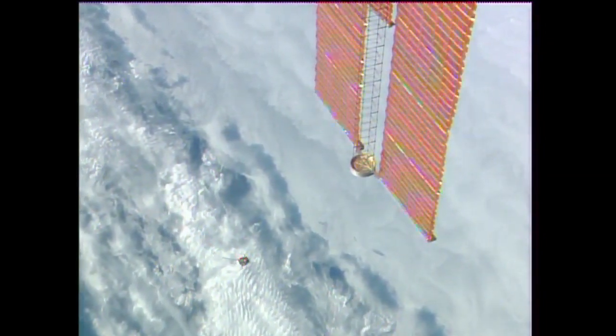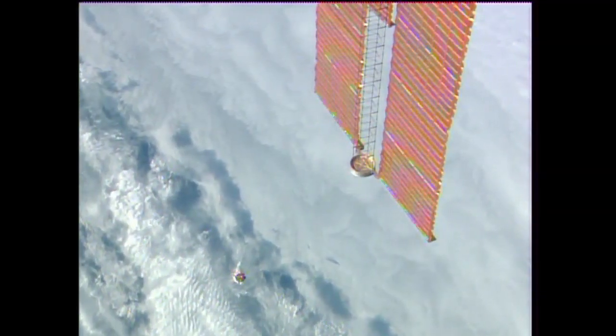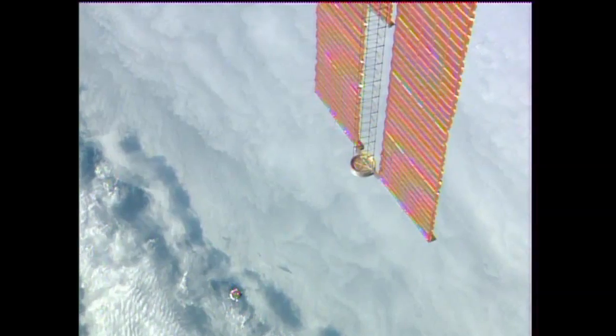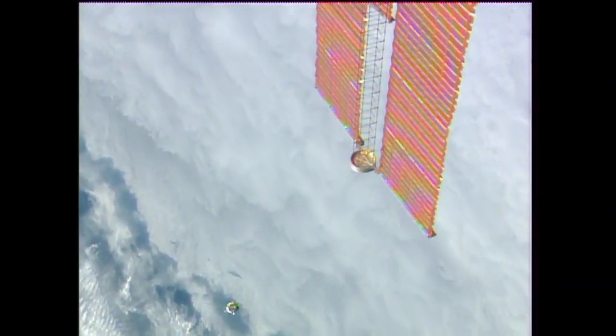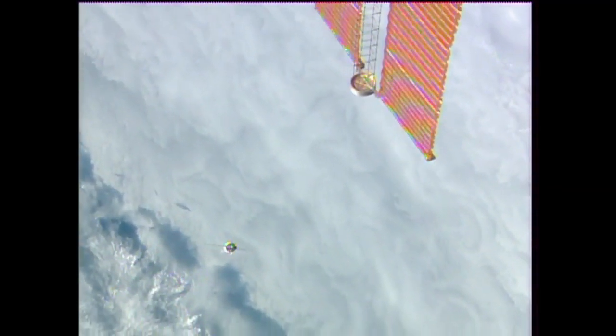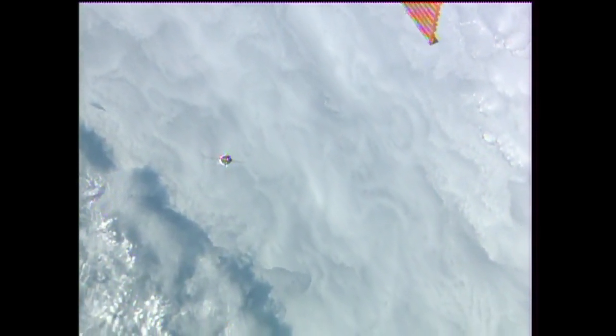The fly-around is underway with the Soyuz again in an automated rendezvous sequence, as you see one of the sections of the huge solar array pairs that make up 4 separate pairs of solar energy gathering systems for the International Space Station to provide all of the electrical power to the complex.